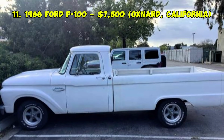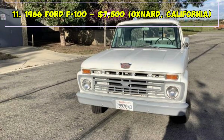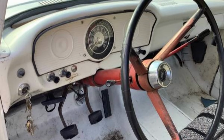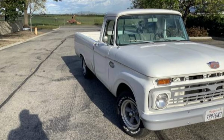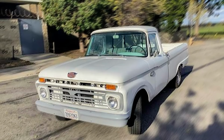Number 11. 1966 Ford F100, $7,500, Oxnard, California. The 1966 Ford F100 comes equipped with a reliable 300 cubic inch inline-six engine and manual transmission with overdrive. With only 12,600 miles showing, this truck is in good condition and embodies Ford's classic workhorse design. It's an excellent example for collectors seeking an authentic, drivable 1960s pickup with strong mechanical simplicity.